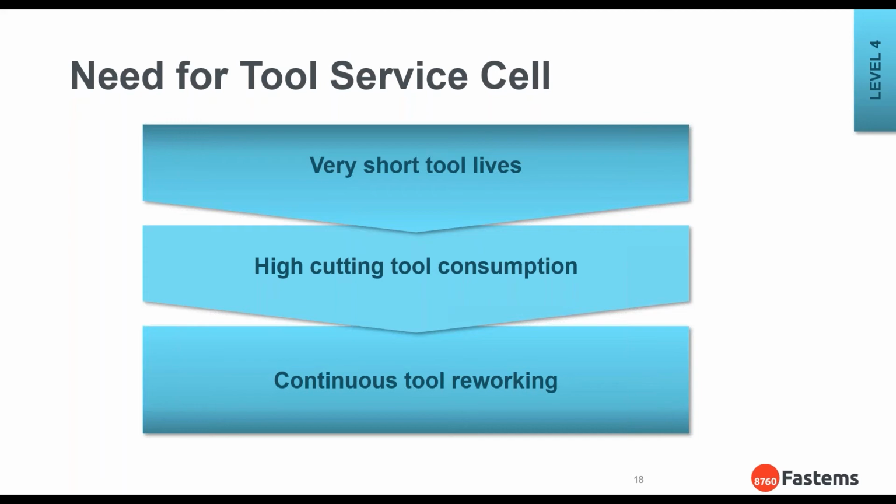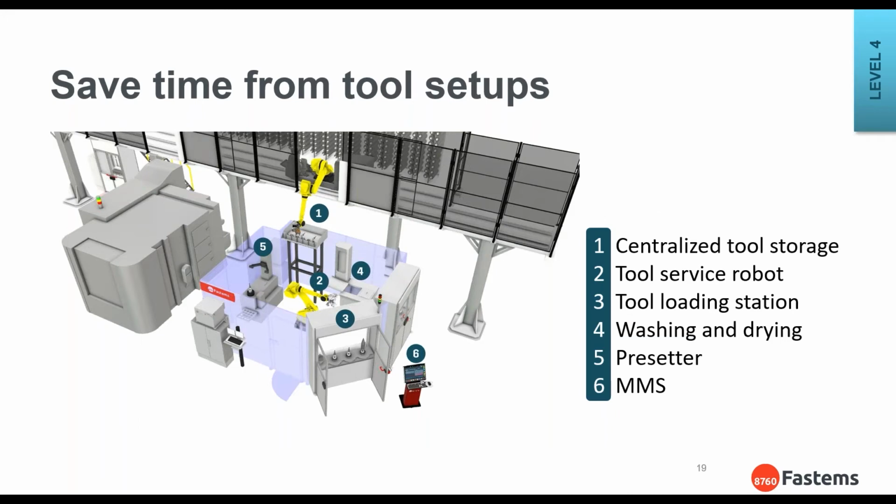So the solution will be the tool service cell. It will make the setups significantly faster. It reduces the need for manual work, and it improves the operator ergonomics. So this is basically the outlook and the layout of how our new tool service cell will look.